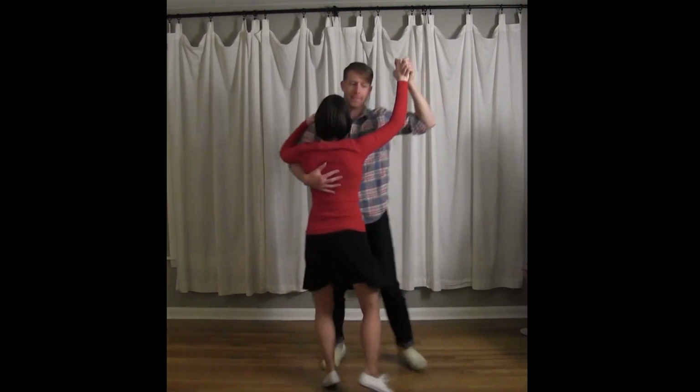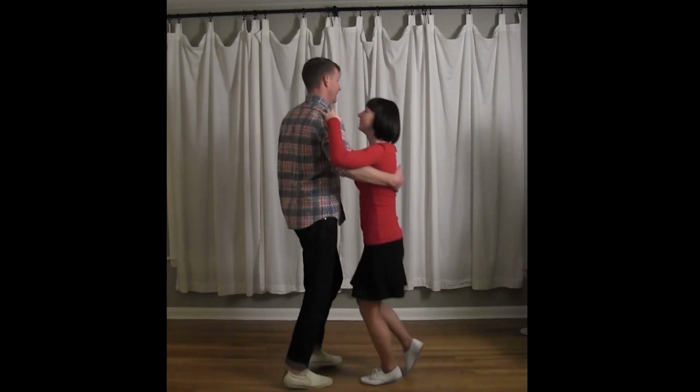So this brings us to the topic of connection between partners. The majority of the shag dancers that I know connect through their frame. So like my right hand on the follow's back, connecting that way. Other folks think that it's best to have a body connection. So similar to Balboa, they try to connect directly to the chest.